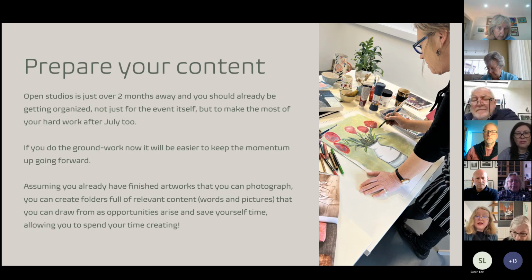Presumably many of you will have artworks already finished, or like me, they're all half finished. But hopefully you'll have enough work, so you can start to take photographs now and create folders of words and pictures that you can draw from as the opportunities to advertise arise and save yourself time, allowing you to spend your time creating.